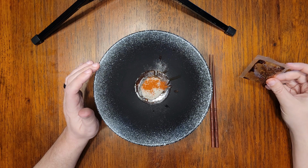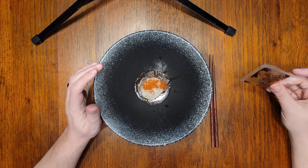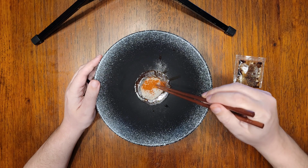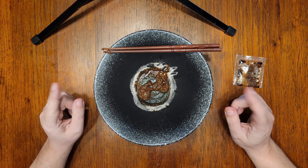And we're going to save this textured vegetable protein garnish for the very end. Now this gets a quick stir, and the noodles are almost done. I will go get them and put them in here.